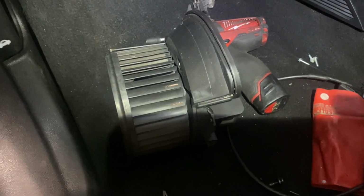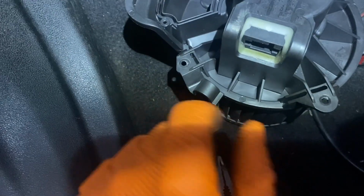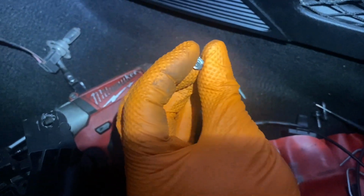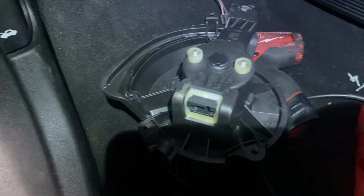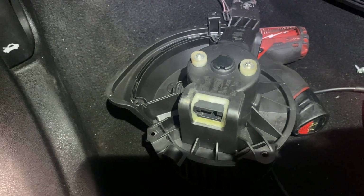Right lads, I have the blower motor out. As I said, it lives up in there, handy enough to take out. We got 1, 2, 3 little size 5.5 mil self-tapping screws holding it in. The new one arrived this morning, so we'll throw that into it right now, and hopefully it works. Find out now in a few minutes.